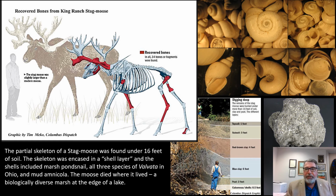And then a little bit about this stag moose that was found under 16 feet of soil in a calcareous shelly layer that looked like this. And the Ohio Historical Society sent this material to us at Otterbein, and we extracted, and they helped with some of the extraction of these particular species of snails, including species that are lake species, and then some that are found in vegetation right at the margin of a lake, and then some that are found deeper in lakes, like these guys right here. And so we concluded that this skeleton was the result of a moose dying, probably in a marsh, but then slipping into deeper water where these species of snails and one species of fingernail clam would be more apparent.